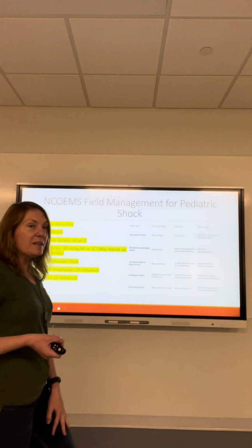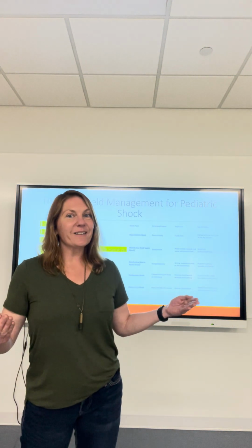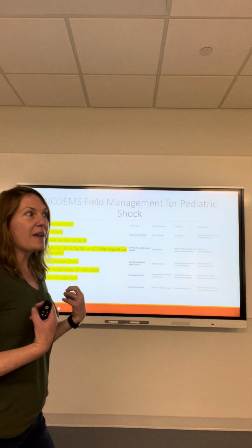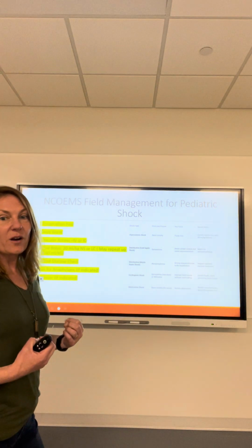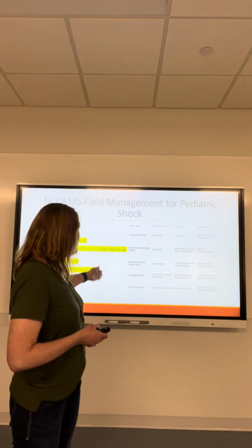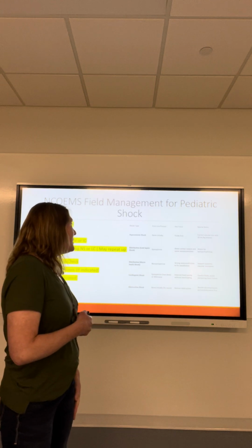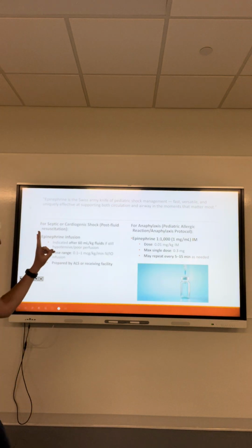And then if we do need a pressor, what is our number one pressor for pediatrics? Epinephrine. Our bodies as peds tolerate, and they work off of epinephrine, based on our children being heavy on the cardiac output. So these are our types of medications that we use for our types of shock, with the number one being epinephrine.